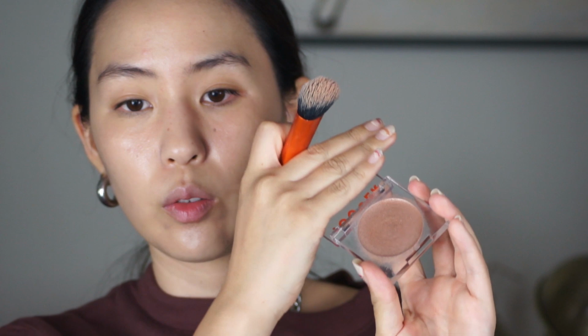Okay, and then I'm gonna go in with just a little bit of bronzer. This is the Tower 28 Bronzino bronzer. Mine looks like crap, so I'm not gonna really focus on it, but it's just a dewy, bronzy color, and I don't really care to contour during the day because most of the time I'm wearing a mask anyway, so it's not like anyone's gonna see this but me, but it's just to make myself feel better, okay?